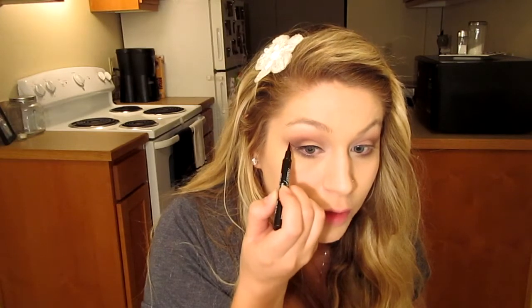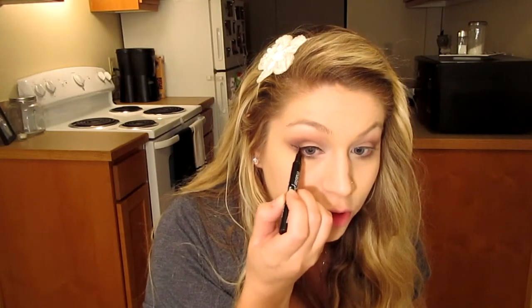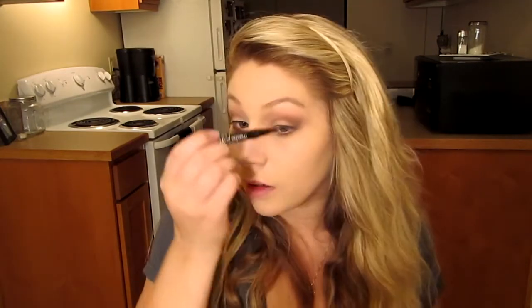Very, very close. Okay, so just taking it, start building it up, flicking it, and then just drag it in. Then on the other side.